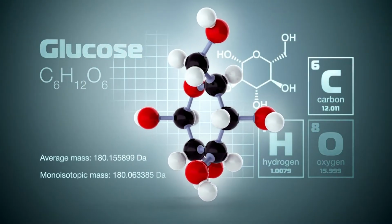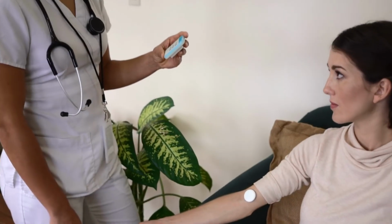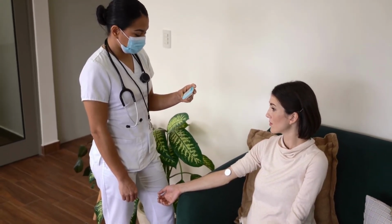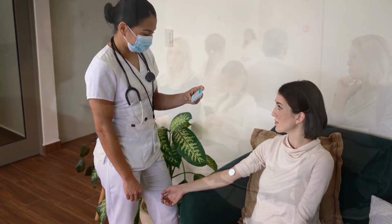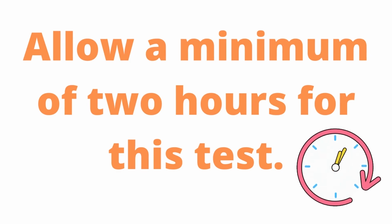You will be given 75 grams of glucose containing liquid to drink. Before drinking the liquid, your blood will be drawn, and then again at 30 and 60 minute intervals for the next 2 hours. Your blood sugar level will be checked each time. Allow a minimum of 2 hours for this test.